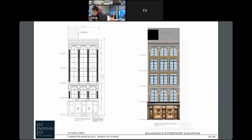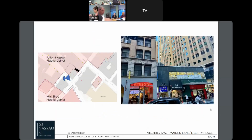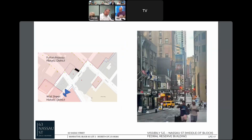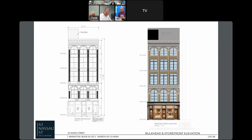Jason, look at LPC 9, please, for me. I know, you can borrow my glasses. I need a plus one and a half. You have 1.25, if that helps you. Then you look at 26, and you look at the very last page, the blow-up page with the beautiful brown wood. It looks so gorgeous, I hope that you can deliver this.